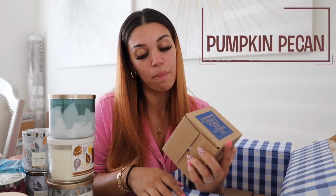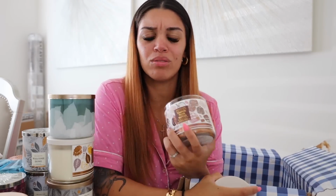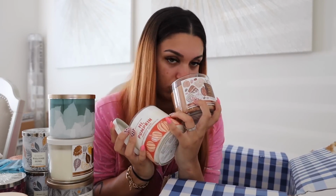This is pumpkin pecan waffles. I don't know if I'll like this one as much, but we're gonna see. It kind of looks like the strawberry shortbread or the pumpkin cupcake, whatever. You know what I'm talking about. Let me smell this one. Okay, yeah, they definitely smell different. I thought they smelled similar, but they smell different. It's okay. Maybe like a 6. I don't know. It's okay.